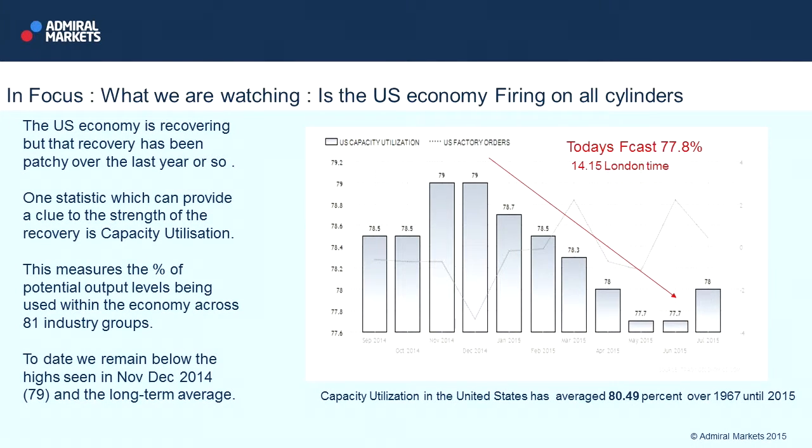So yes, the US economy has been recovering, but the recovery has been patchy over the last year or so. And one statistic which can provide a clue to the strength of the recovery is capacity utilisation, and we'll get that number out today. The capacity utilisation measures the percentage of the potential output levels being used within an economy across 81 industry groups. So it's quite a broad measure, and it's basically, I think, a decent guide as to what's going on in the underlying economy.